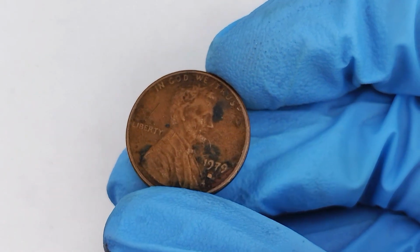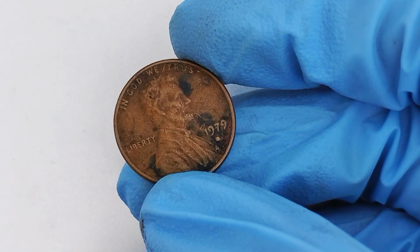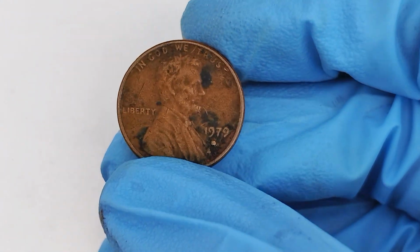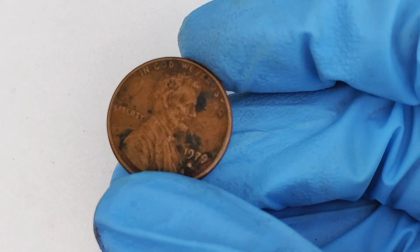Dealers couldn't believe it. How could a coin minted less than 50 years ago, a coin most of us have tossed into parking meters and gumball machines, suddenly be worth more than a luxury mansion? But what happened next stunned the entire coin world.